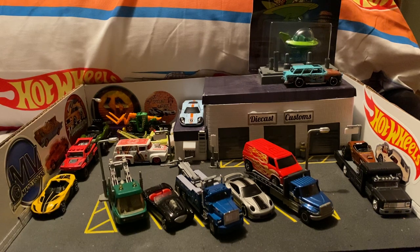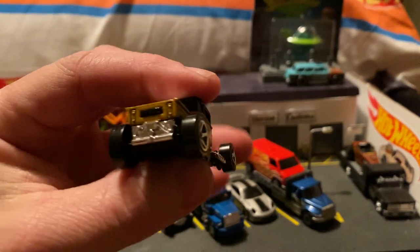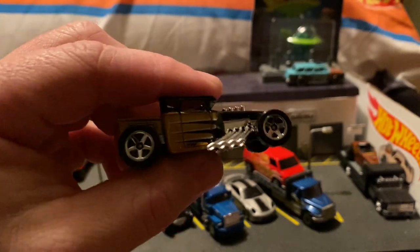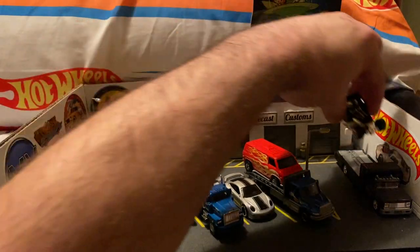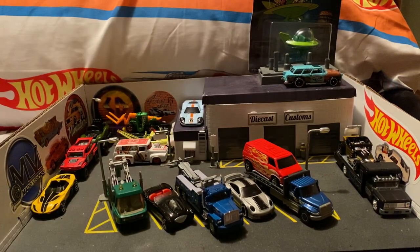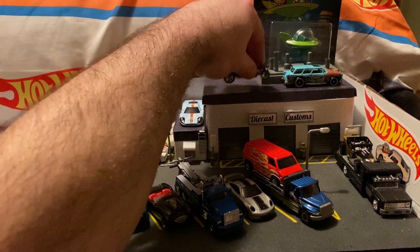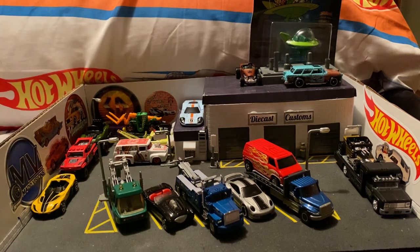Ooh. I think he did mention this to me, and this is the Treasure Hunt Bone Shaker. This thing is freaking sweet. I really like that. I've never seen it, but you know what? It's gonna look really good right here on the back of that hauler. That's pretty badass. So we're gonna put this right up here. That's a cool looking hot rod.